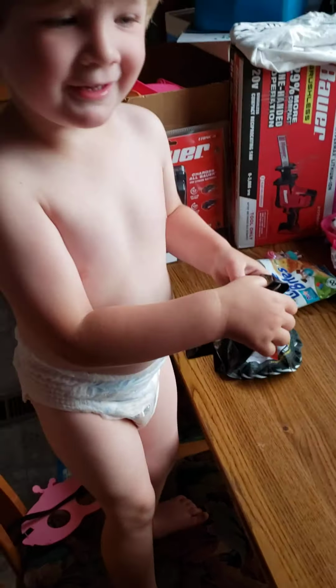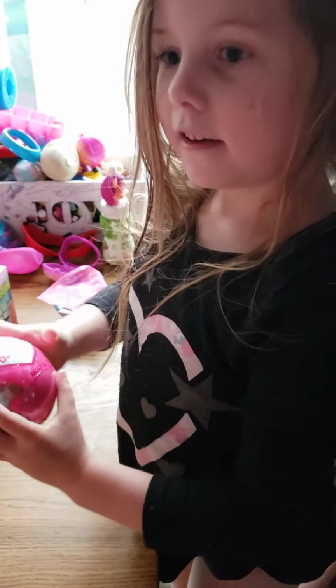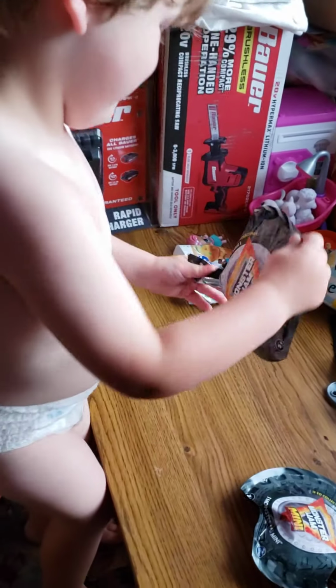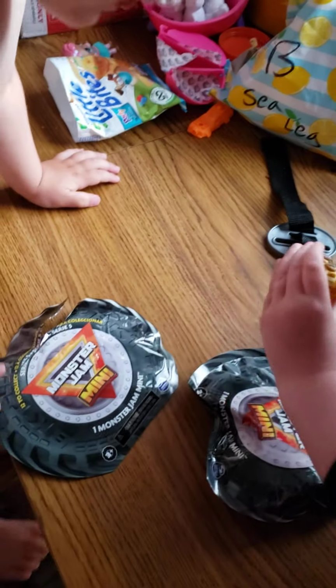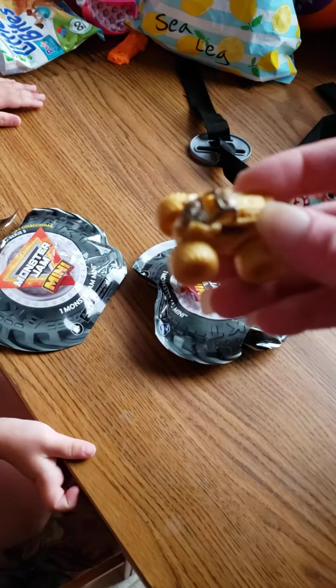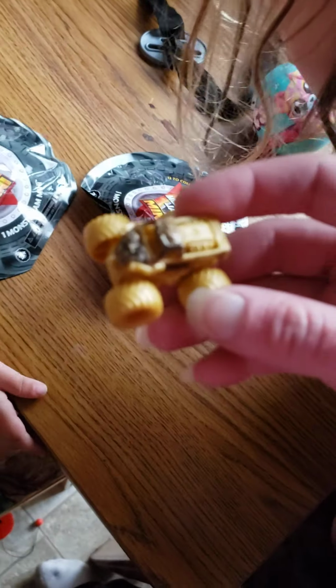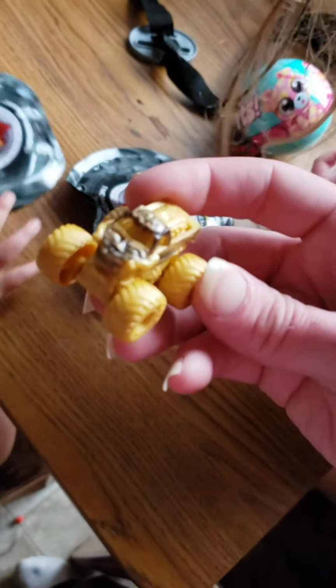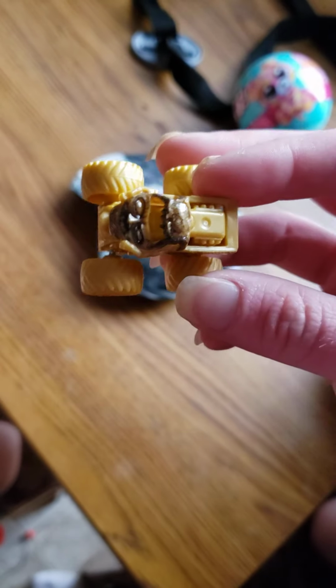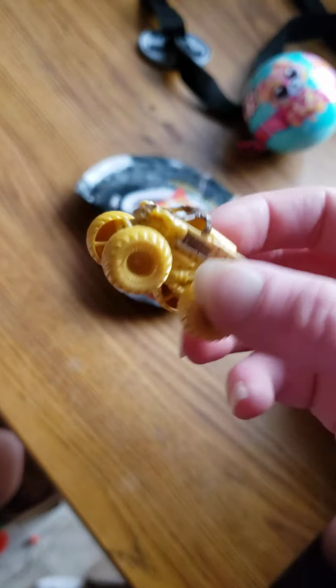Jimmy. Other part of the unicorn squad. Okay. Let's open them up. Okay, let's see what these trucks are. Yeah, let's see them. Oh, a golden truck. Oh my gosh. It's the zombie truck, but it's golden. Whoa! That's so cool. It is very cool. It must be a rare one or something. Gold. Never seen a gold zombie monster truck. Hey, that's the real one.